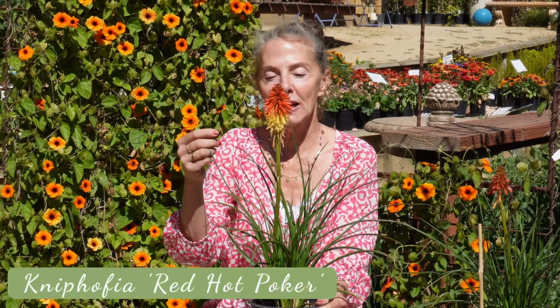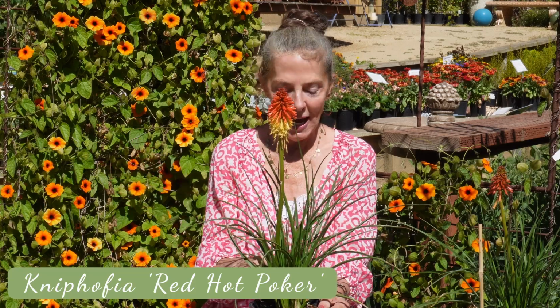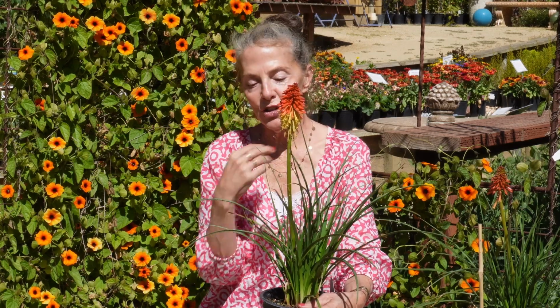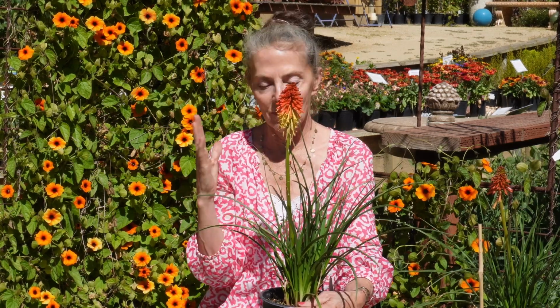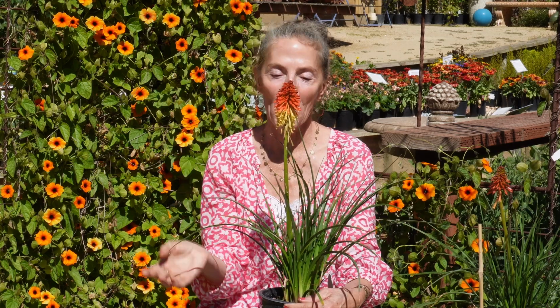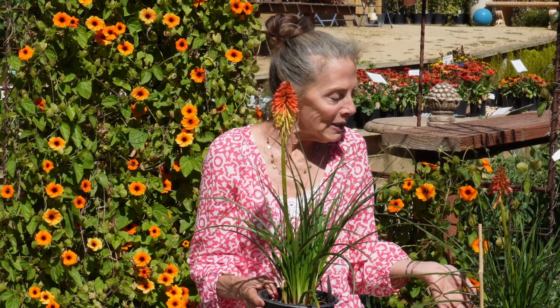This particular one is Nymphophia Red Hot Poker, and it's Poco Daybreak. Absolutely gorgeous. I love the foliage just because it's grassy and has this great evergreen look. But when it starts blooming in June, it really, really pops in the garden. Now what I would do with this is plant masses of them rather than just a single one, because just imagine a whole row of these things.